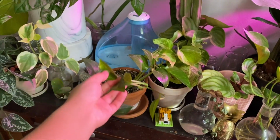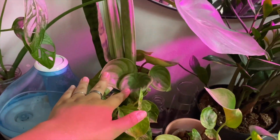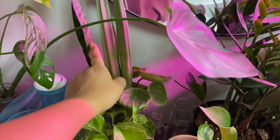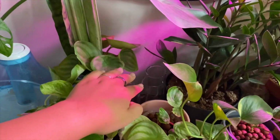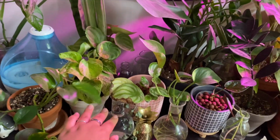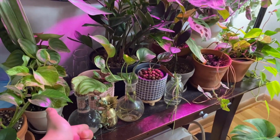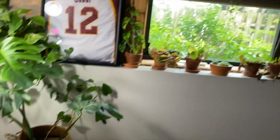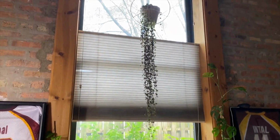Golden pothos, Manjula pothos, more cuttings of sayuri, just another snake plant, watermelon pep. I have extra propagation stations back here. And then just string of hearts. Oh, going back over here, that's what I have up there. This is my string of hearts.